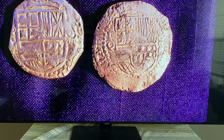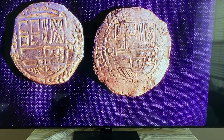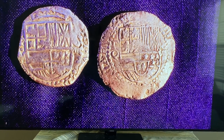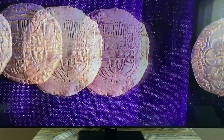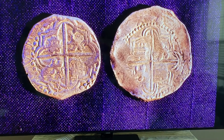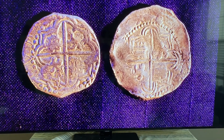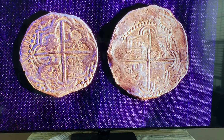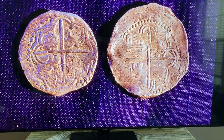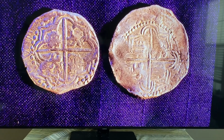You can see there's little inconsistencies between each of the shields on here, because they had to keep making shields over and over and over again because they wore them out. Backside, you can see the Crusaders Cross. You've got the castles and the lions on both of them. This is where you often saw differences, often saw reversals of the castles and lions. They would be in the different quadrants, which I think makes the coins a lot more unique.